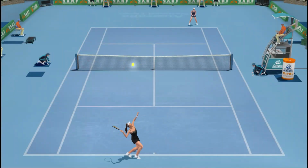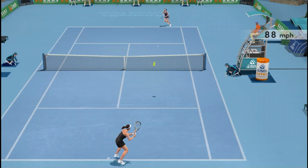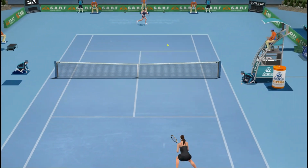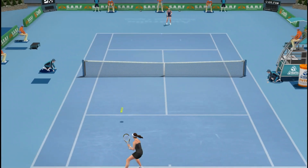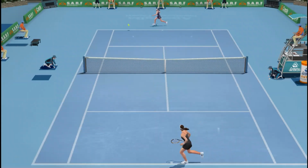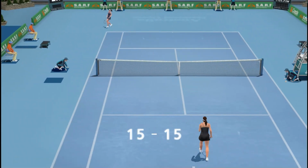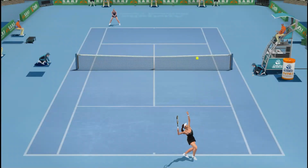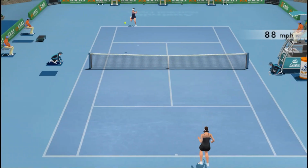Anna Ivanovic with a serve centre of the box, Martina Hingis with a forehand shot return. Anna Ivanovic with a forehand, Martina Hingis one. Second forehand, Anna Ivanovic, then backhand to backhand of about 2 shots each, and Anna Ivanovic a bit further forward strikes a forehand to the left, and it's a winner. 15 all.